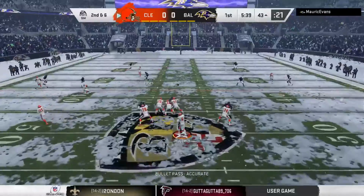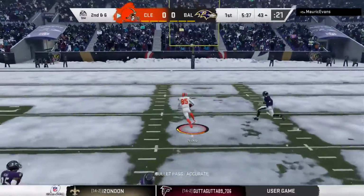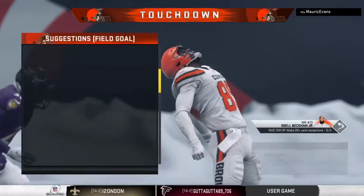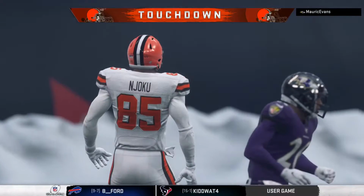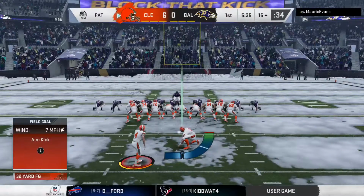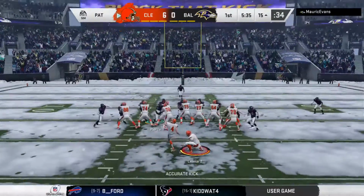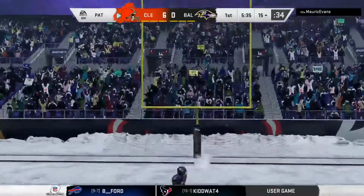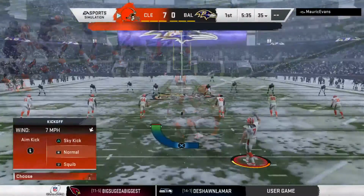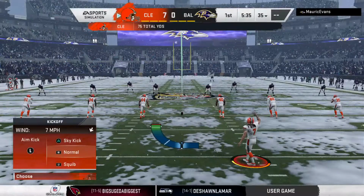To throw on 2nd and 6, Mayfield. This is the tight end, Njoku. And he is into the end zone. Touchdown, Cleveland. David Njoku, 43 yards. And they are able to strike first here on their opening drive. The point after, no gimme in the snow, but it's up and good. And that makes the score 7-0.